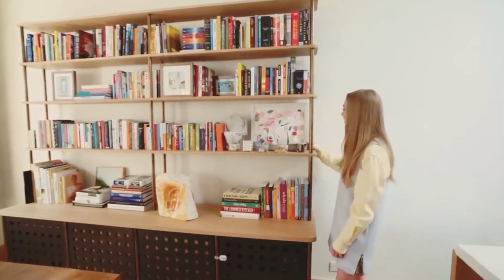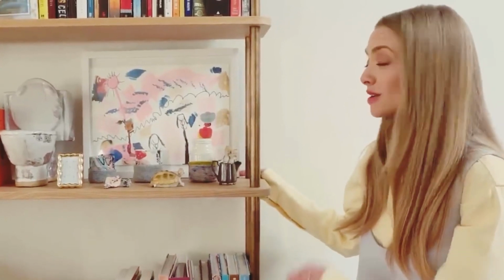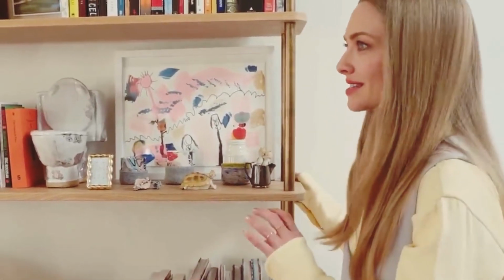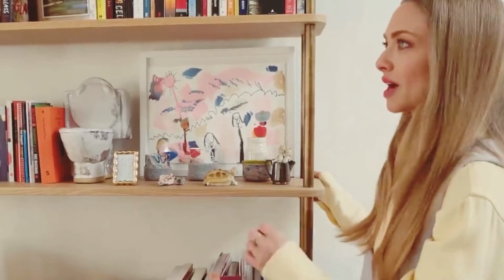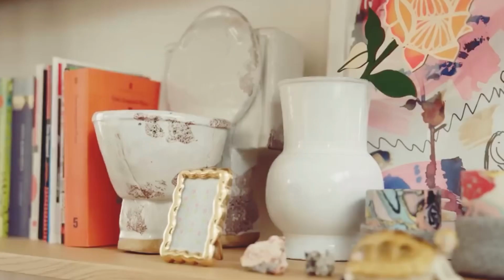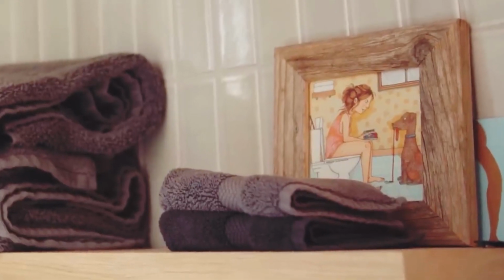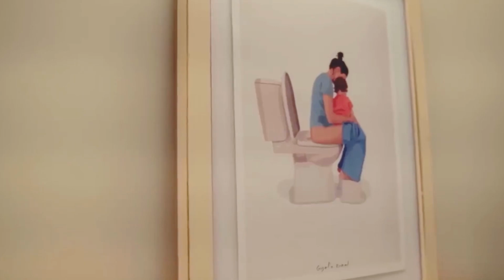Oh, this is actually my daughter's old work. It was right when she started drawing people. This was years ago. My daughter's actually an incredible artist. It blows my mind. I was never that good. And this is my sister. She made this in high school. I've had it in my apartment since I moved downtown. There is art in every room, I guess. There's toilet art, yeah. It's funny.